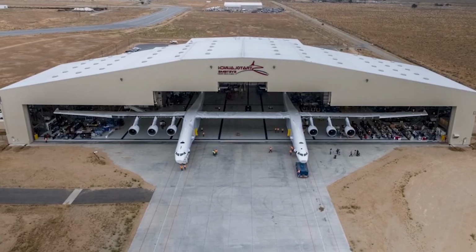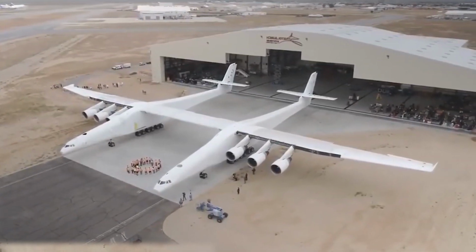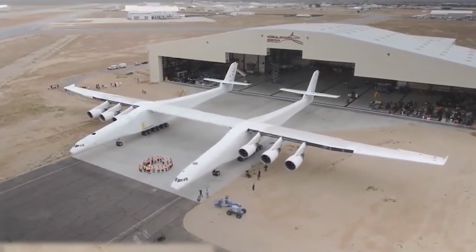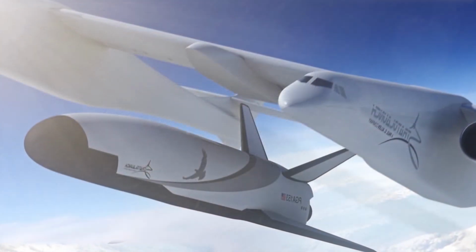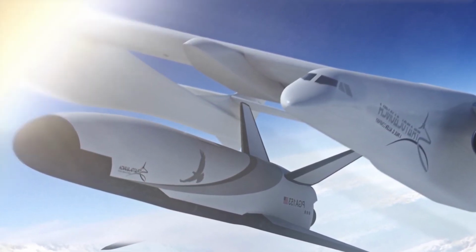Number 4. The Stratolaunch. The late co-founder of Microsoft, Paul Allen, had his sights on developing new technologies to help with spaceflight, and one of his companies developed the largest plane to have ever been built, called the Stratolaunch. It's designed to be able to carry a vehicle the size of a shuttle to a high altitude before releasing it, but to do so requires considerable power.